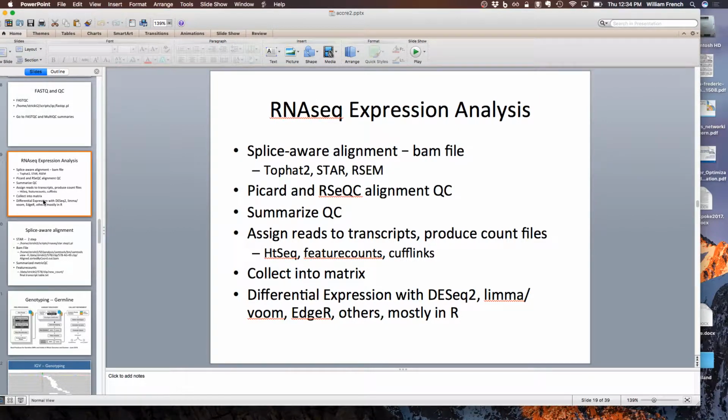So we're going to align with our favorite aligner that's going to produce a BAM file, our binary alignment file. I'm going to run Picard and RSeQC for alignment QC on all my BAM files. I'm going to pull all that together with MultiQC again.